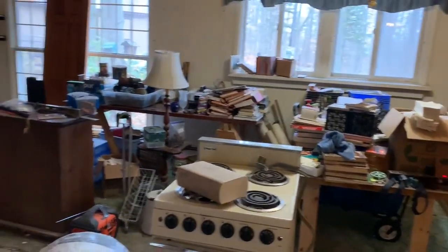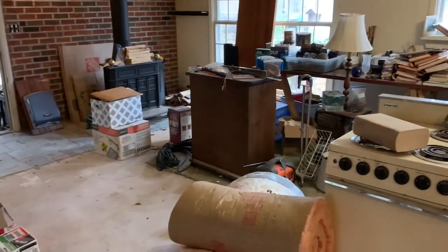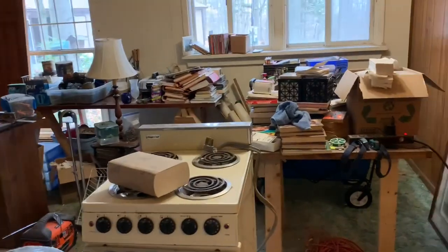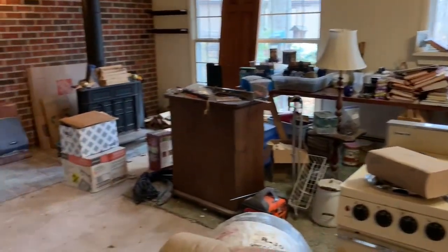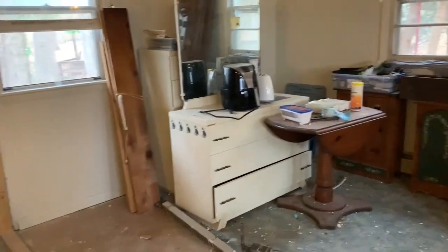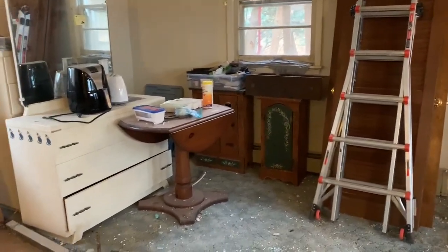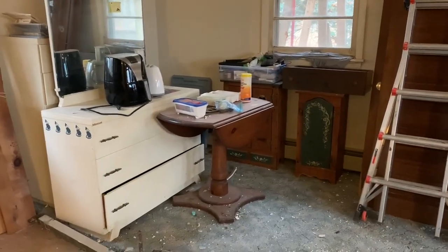So this is what's left of the stuff that the previous owners left behind. Everything else I've either sold or thrown out or moved to the barn. Over here, we've got some furniture. I've had these on Facebook Marketplace. Haven't gotten any bites on them. So we'll probably just throw them in my trailer and put them on my curb. Let's see what else we got.